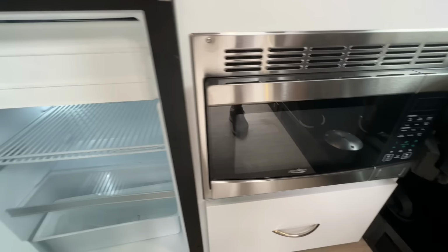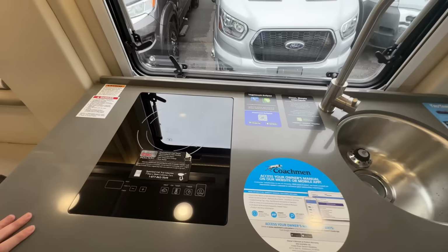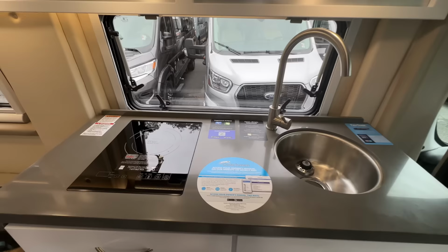Standard microwave. Couple drawers. Oh, nice. The cover for the sink. Induction on the top. Nice big pass-through window like we were talking about earlier. Yeah, so that's what I was talking about. You can cook this up and just hand it out. That's pretty awesome. So this is all the fancy stuff here.